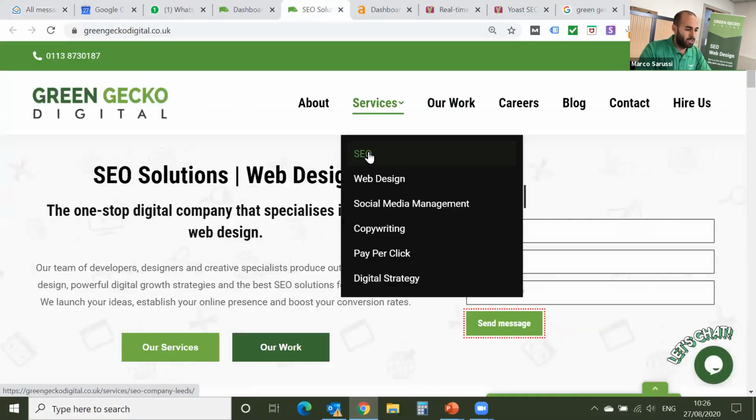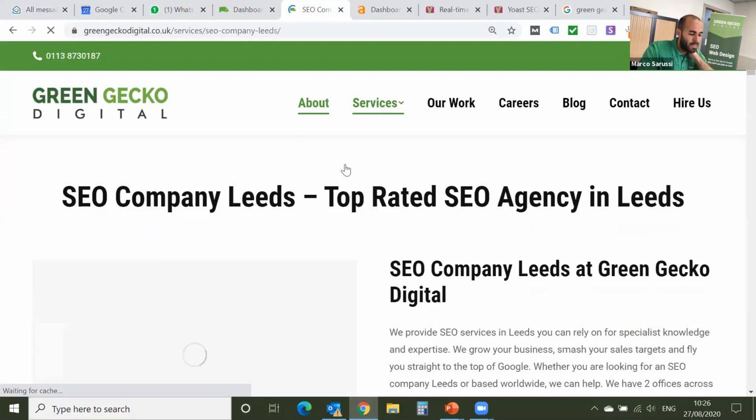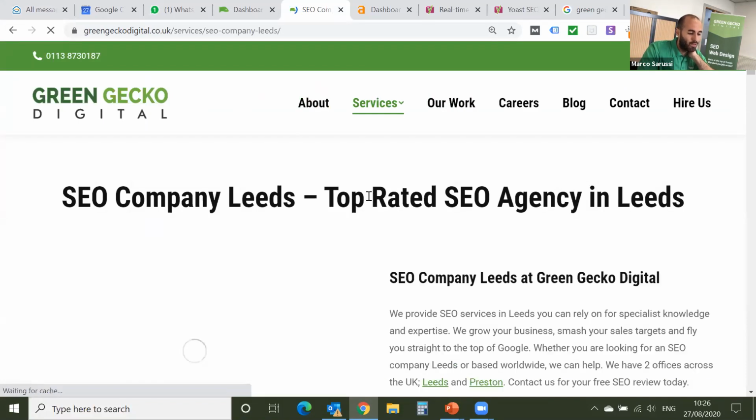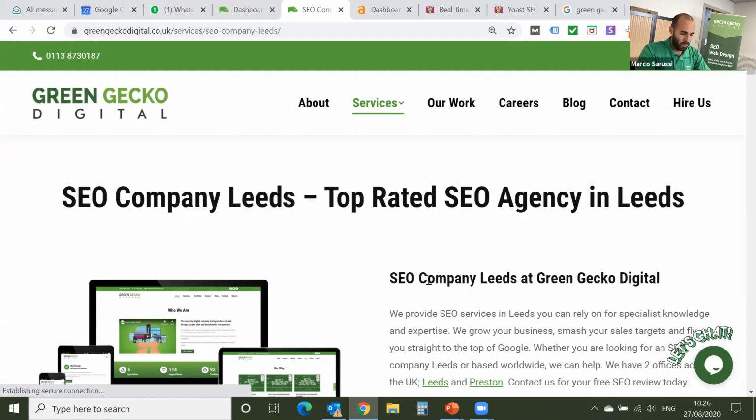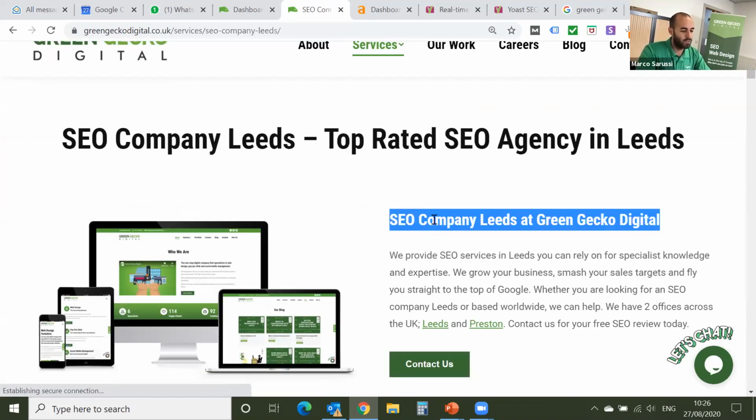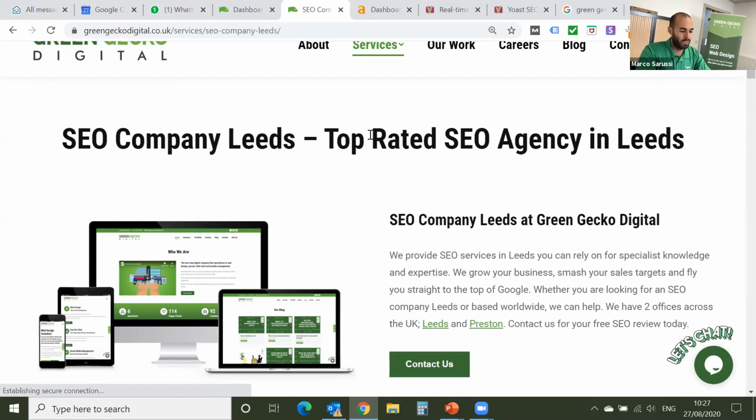So I'm just going to go to our SEO page. Now you'll be able to see we've got an H1 here, which is our top level title of the page, and it tells Google what we actually do. Here could be an H2. So again, it's almost a subtitle, obviously related to the H1. So we're still talking about SEO company and leads.